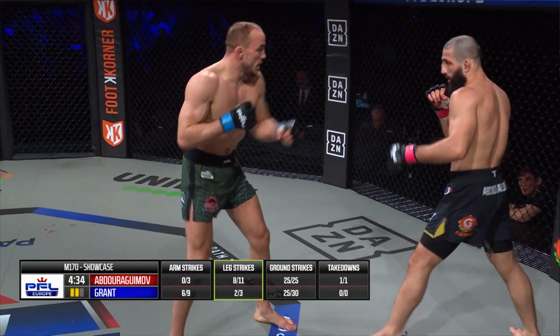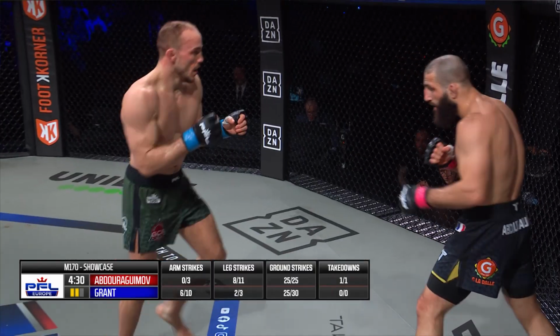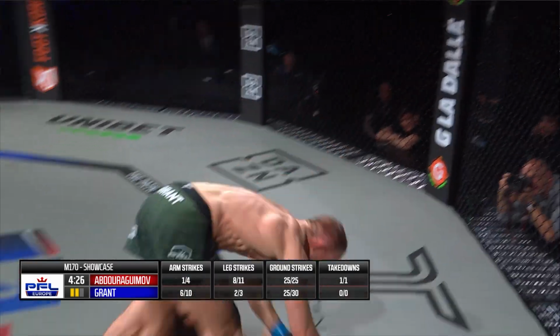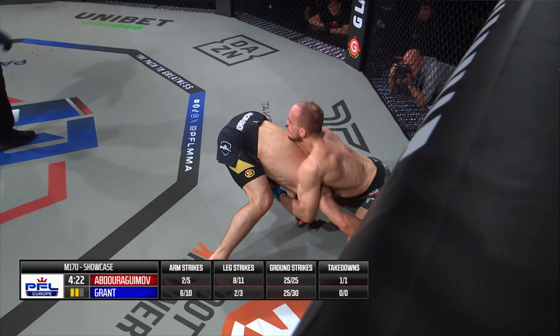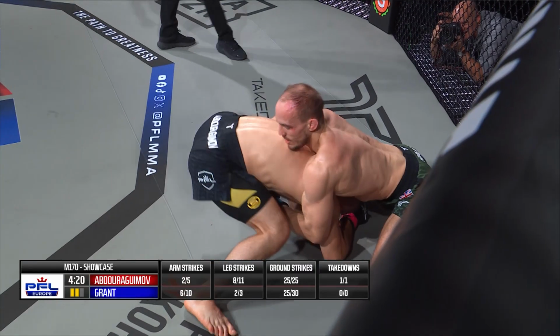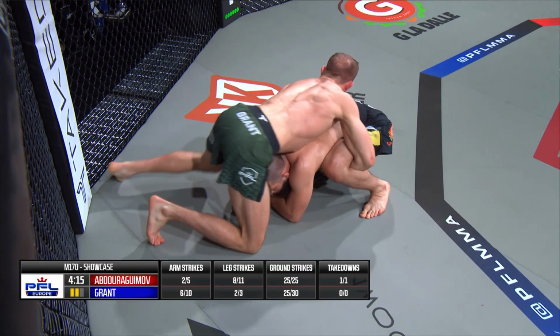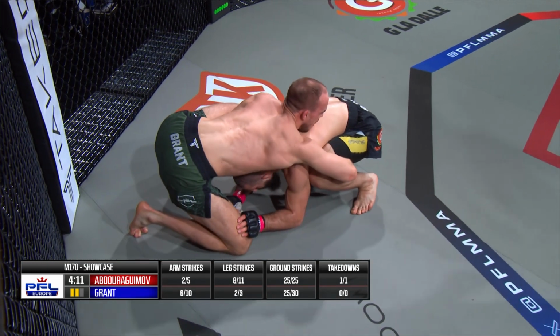Lazy King might need to be careful about getting walked back into the cage barrier by a welterweight as large as Jack Grant. Nice hook. Another from Abdoul. Good left hook there. Level change, and he's got a leg. Nice defense here from Jack Grant. Expect the Lazy King to sit out in a moment, especially if he can get that leg free.